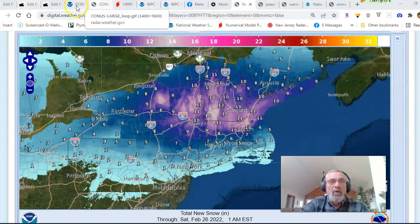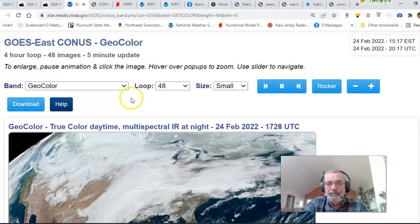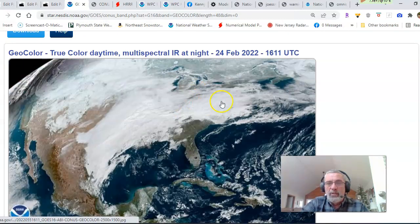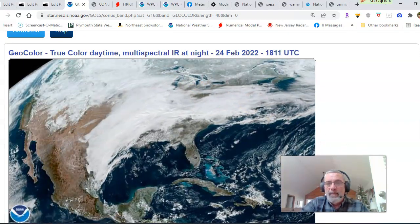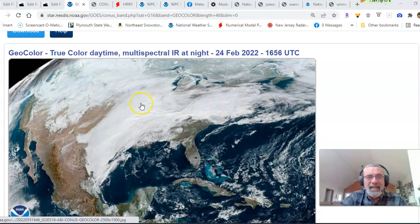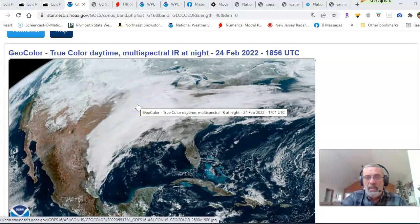So I'll jump over to the satellite loop, and you can see there's a lead disturbance here that is moving eastward with a little bit of light precip. That's going out. The main area is still to the west, and that comes in tonight.